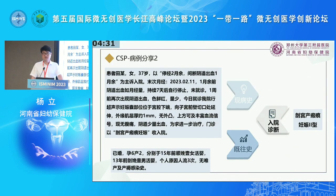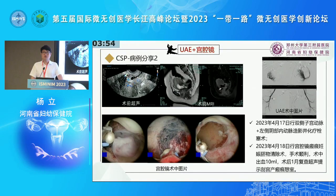And the second case, amenorrhea for 2 months. After ultrasound, we can see the gestational sac at the bottom part of the uterine cavity. So it's diagnosed as CSP type 2. As for the previous history, she had 6 pregnancies and 2 births. The patient has no fertility plan. So on this basis, we consider UAE plus hysteroscopy.